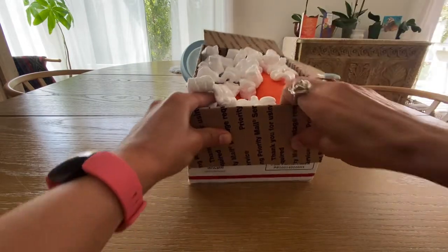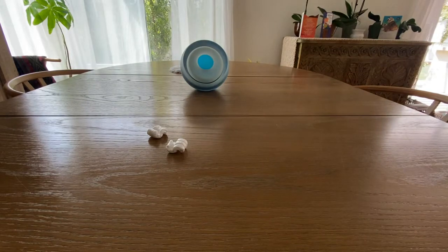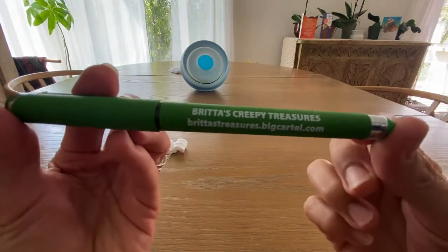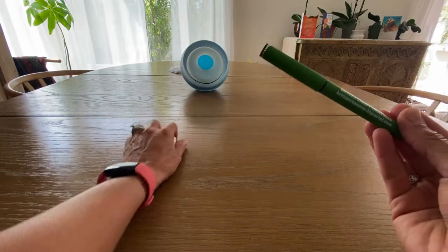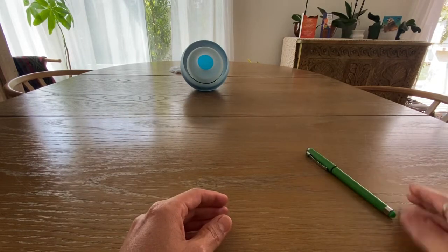Oh, it looks like I have a couple samples and a pen in here. This is, I guess, kind of like her business card, which is smart. Britta's Creepy Treasures. This is where you can find her, and I'll link her site below as well if you're interested. So that's cool. I love green. Happy to have that.